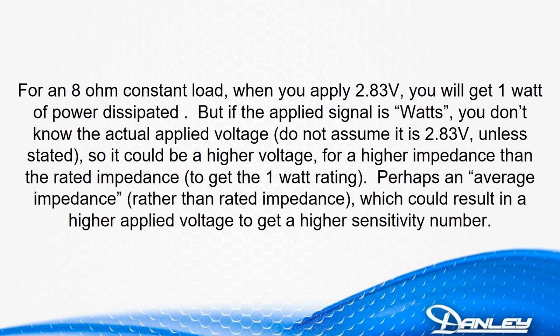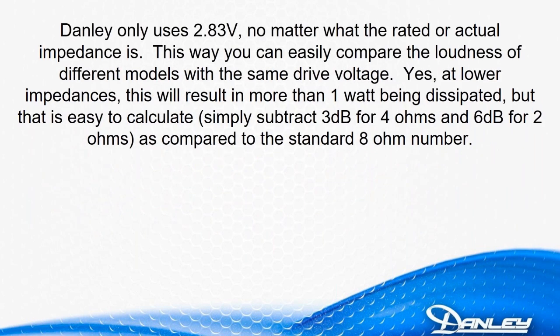So just be aware that the wattage can end up with different numbers because you don't know what the 1 watt actually means. We only use 2.83 volts, no matter what the rated or the actual impedance is. This way you can easily compare the loudness of different models with the same drive voltage. At lower impedance, it'll result in more than 1 watt being dissipated, but you can figure it out. For 4 ohms, you subtract 3 dB, 6 dB for 2 ohms, from the standard 8-ohm number, but at least you know what the drive signal is, and that stays constant.